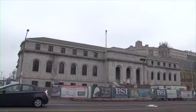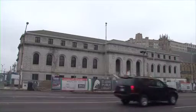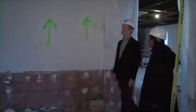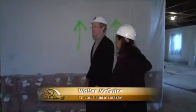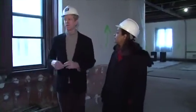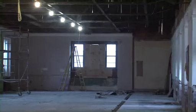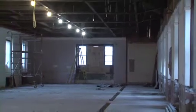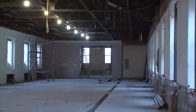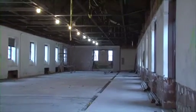We returned 8 months into the process to see how things were going. We began on the top floor with our guide, Library Executive Director Waller McGuire. This used to be a series of meeting rooms and offices and closets and small rooms all divided up and really never used by the public. So because of the construction of the building, we've been able to take out all of the interior walls and open up these enormous rooms. This is a block long. It's the same size as the Great Humanities Room on the first floor or main floor underneath us. And we'll be able to open this to the public for the first time.